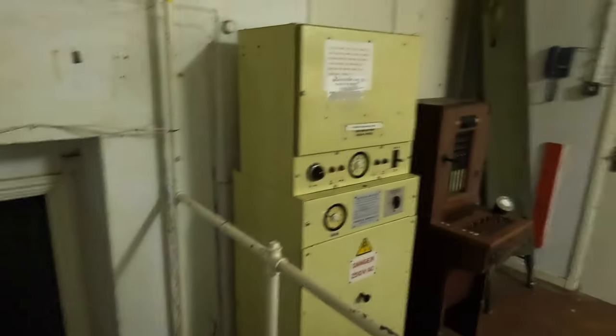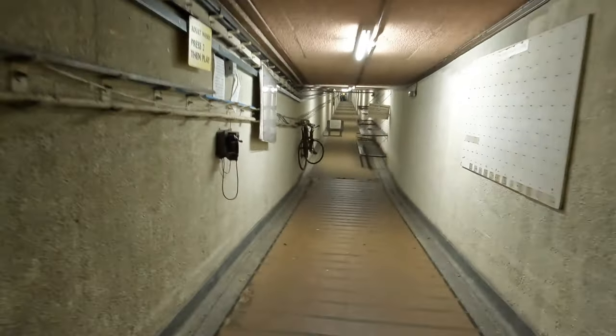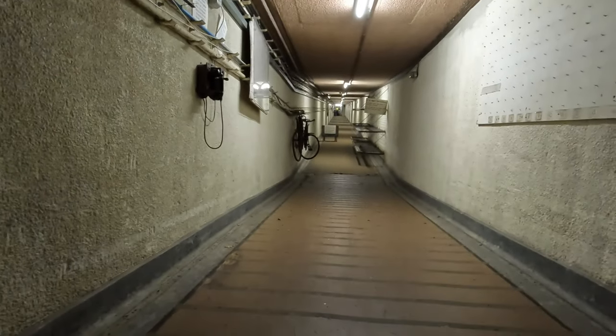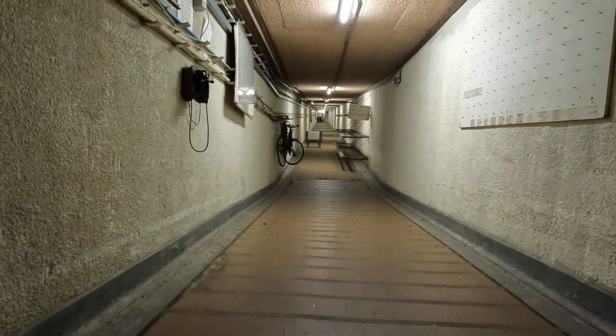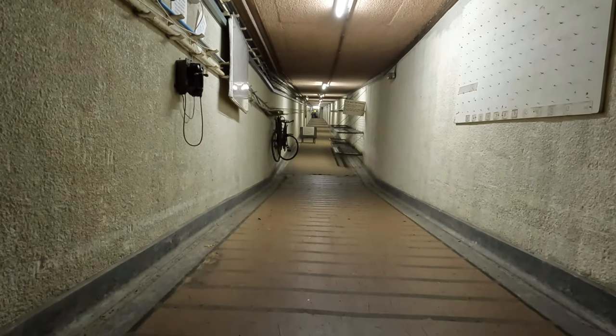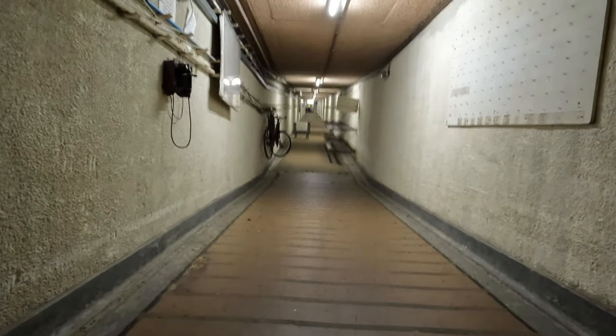Okay, everyone, we're heading down into the bunker now. So we're just walking through the bungalow, and we're coming down to that entrance tunnel. There we go, look at that, everyone. That huge tunnel taking us down deep underground into that secret nuclear bunker.